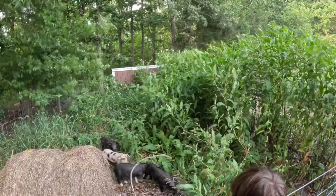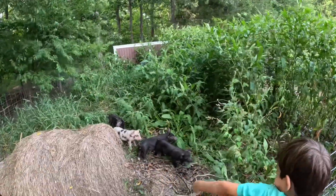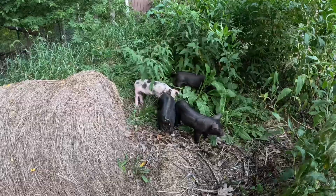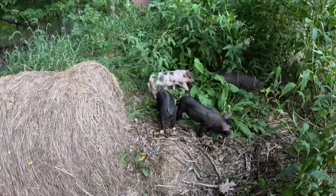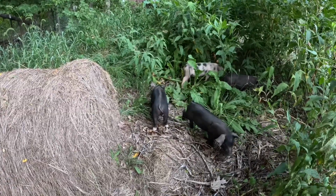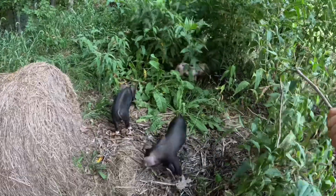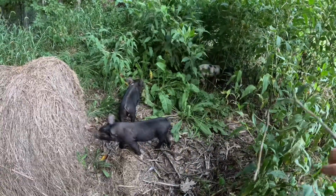Got to give them some feed. Went and picked up 400 pounds of feed right after getting these guys. So we got feed for them. We're gonna let them kind of explore all this in here. They actually came up to us right here. Yeah, they're a little low. They're only about 6 weeks old. They're pretty freshly weaned, but they look good, and they're active and they're curious. That's what matters. We can pack the weight on them.